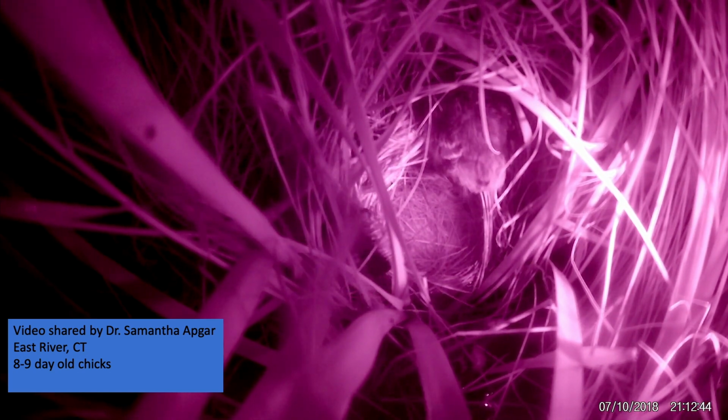And finally, 8 to 9 day old birds in a nest. You can see they've got more feathers now. They are able to better climb. They're more skilled than the other birds were at 6 to 7 days. And you can see them get out of the water here. So thank you for your attention. I'm happy to answer any questions at this time.